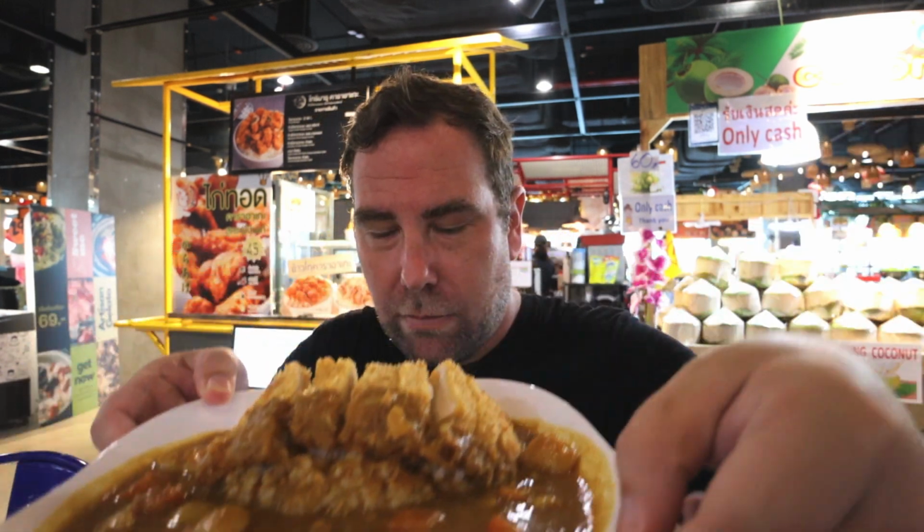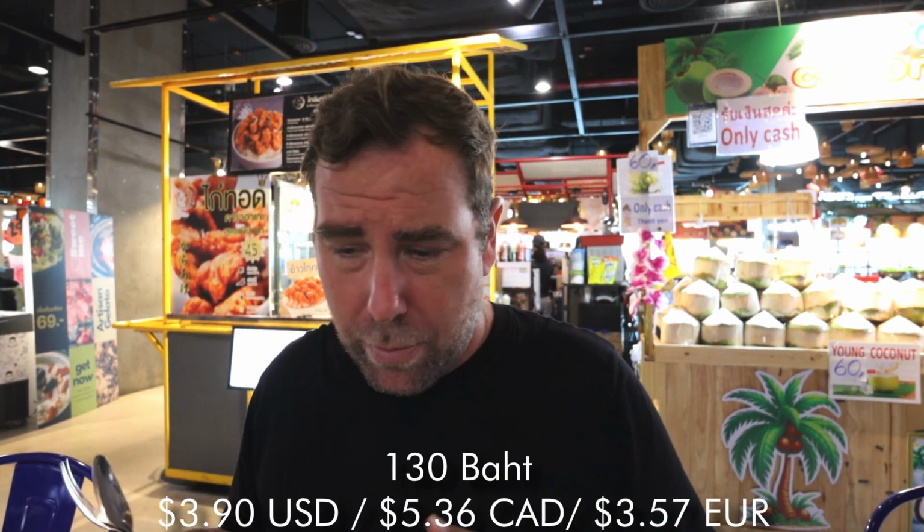And then I got a curry with a fried chicken. Yeah, I've had it at a few places. There's a chicken kai place we go to by our house, and they do it as well. Not as big. This is a big portion. It's 130 baht for this, which is pretty good value. You also get a free soup, which I'm gonna give to Shayna, because I love soup.